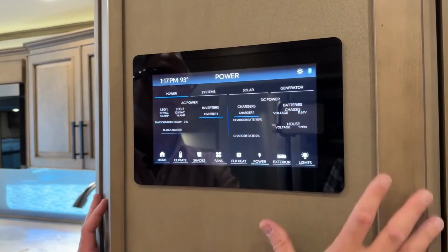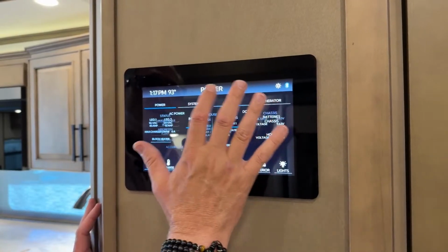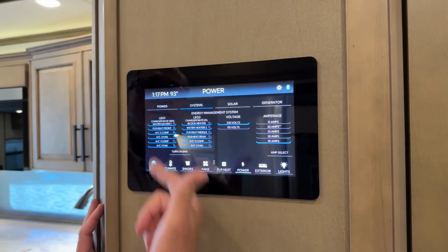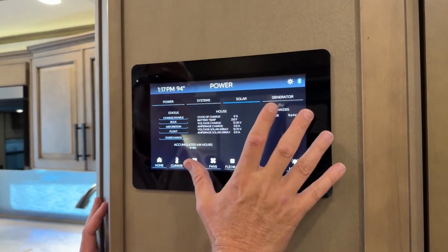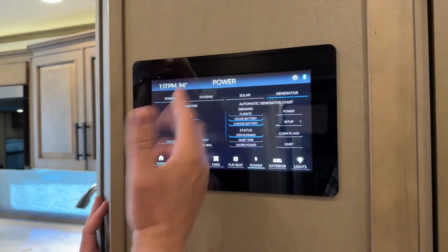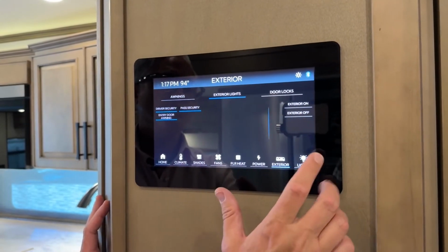Power, I can see where all my power is right here. Turn my block heater, my inverter on or off. I can look at my systems right here, see what I'm having draw power. I can look at my solar and my generator and see what my generator is doing right now. So over here, exterior lights, I can turn those on and off.